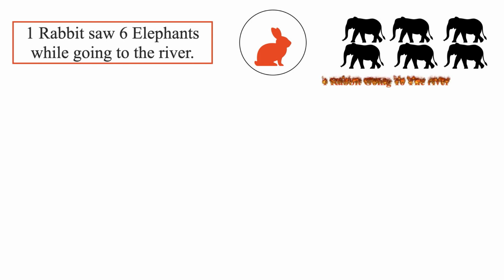But the statement does not mention whether the elephants were going to the river or elsewhere. Actually, it is not even mentioned that the elephants were going anywhere. They could be going somewhere else or just standing. It doesn't matter. According to the first statement, it is confirmed that one animal, that is the rabbit, is going to the river. Let's move on to the next statement.